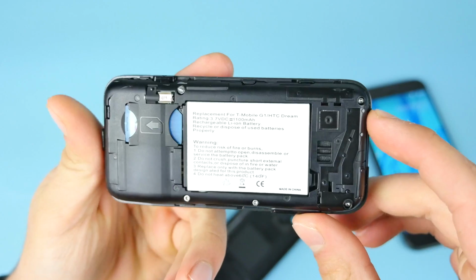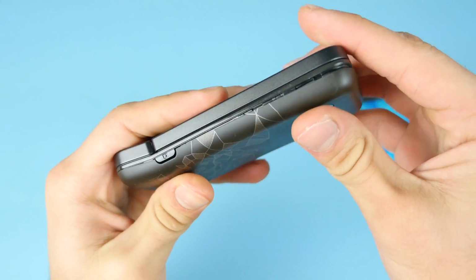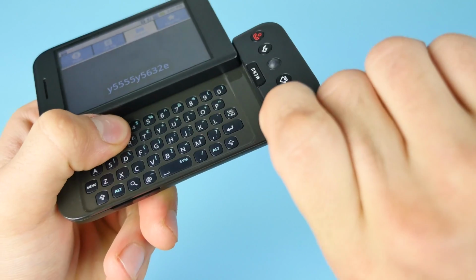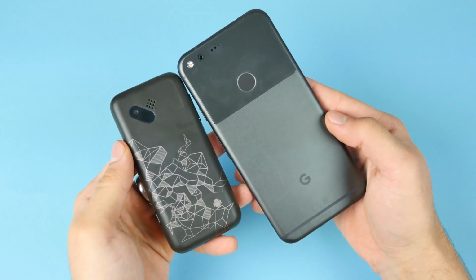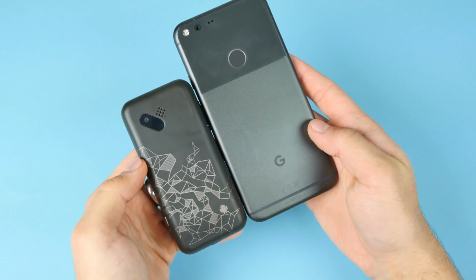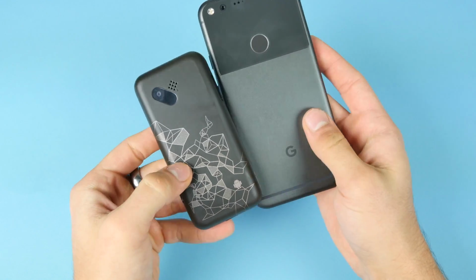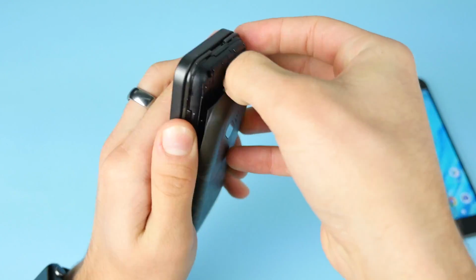Anyways, the back is removable. You can actually change the battery, and this is an advantage again over the Google Pixel. You can actually replace the SD card up to 16 gigabytes. So battery and SD is replaceable, which is awesome. That's an advantage right there over the newer phones. And I don't think I'll ever get used to prying that rear cover off. It sounds like you're breaking the thing every time.